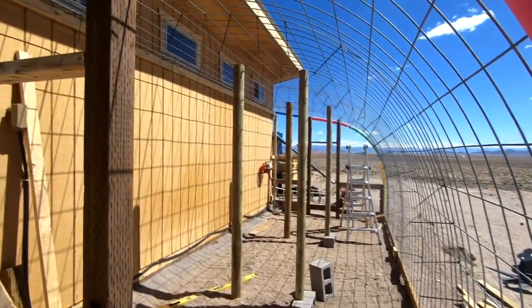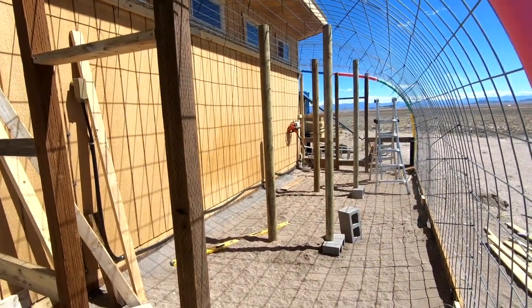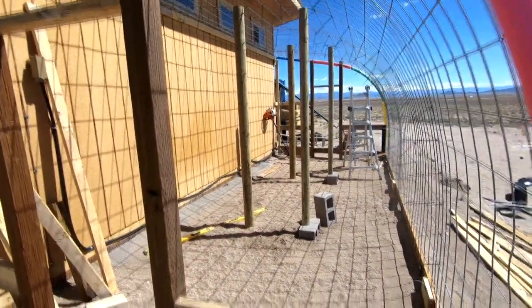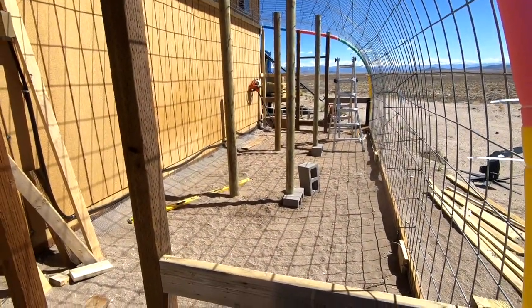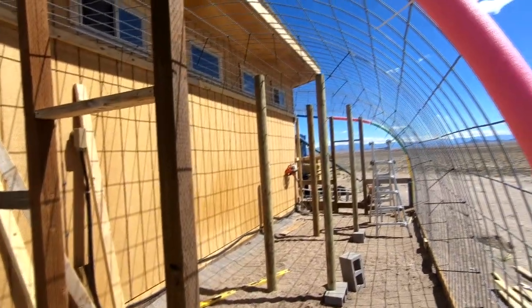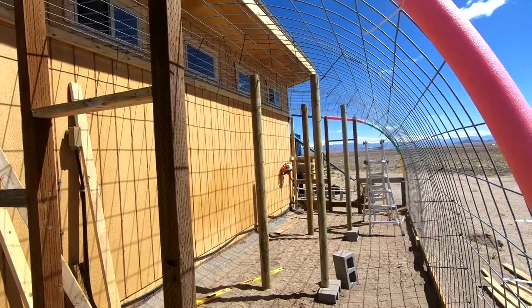Yeah, so there it is. Some of these posts go down into the ground, you know, a good 3-4 feet. Others, as you can see, are just supported by cinder block, which is fine. It should all hold together very nicely. But there it is, and it's coming along.